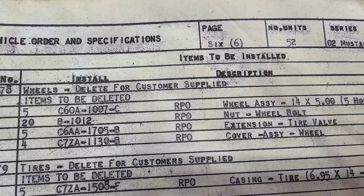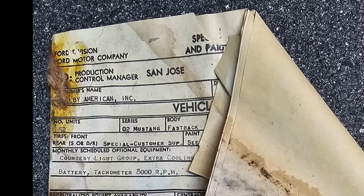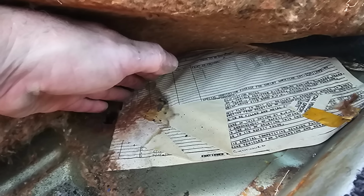Shelby, at that time, wasn't even bolting the wheels on it. If you look at the DSO, it says that Ford is bolting the customer supplied wheels on. Darrell found this Ford paperwork under the seat, under the carpet. So why would Shelby pay for the seal? Why do you think Shelby paid for it? Well, I think Shelby paid for it because Shelby installed it. There's no other explanation. Excellent. Why would Shelby pay for it?